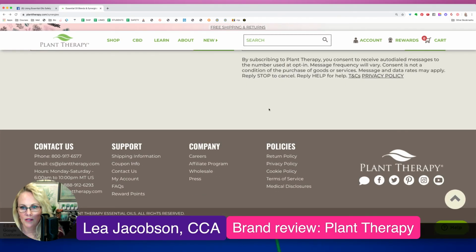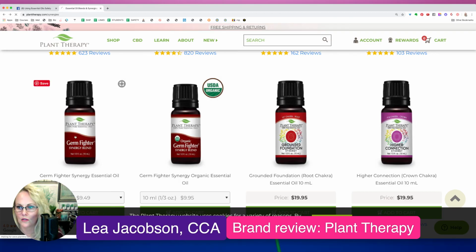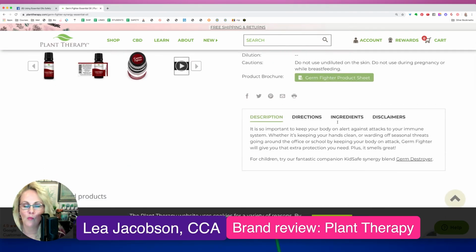All right, so let's take a look at Germ Fighter. I think I skipped past a bunch. They have so many blends. So if you guys have any questions about specific blends, let me know in the comments below. I will not be able to get through all of these. I was trying to kind of keep these lives to about 20 minutes.